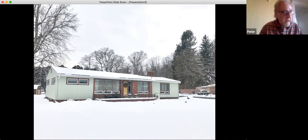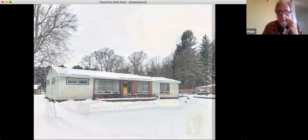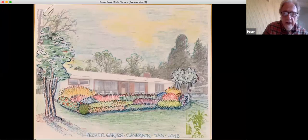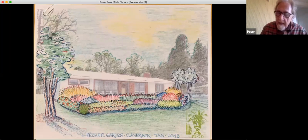So this was, as I said, a picture of the house as it was. And this is a drawing that I did illustrating what I felt the garden could look like. And as you can see, there's layers of planting from the house, the porch, out to the front. It does stagger a bit, although there are some wispy things that are in the middle, so it's not all perfectly gradated. And again, the importance of having large drifts of a single plant.